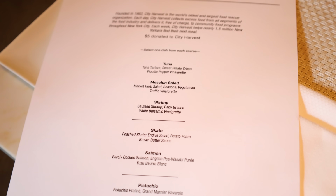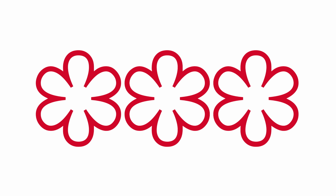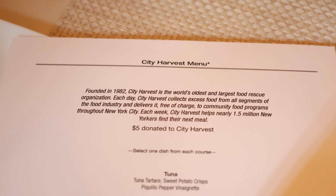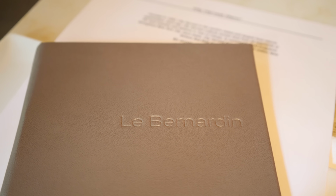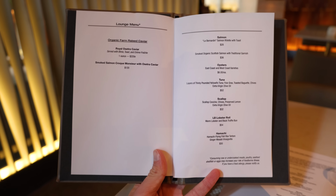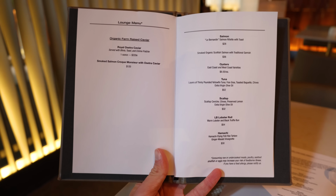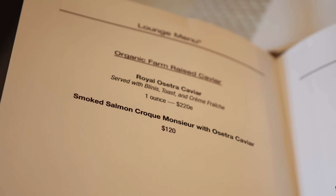Of course, that's a bit costly, but the fact that Le Bernardin is a 3 Michelin-starred restaurant in New York City and a portion of that cost goes to a fine charity, then I believe that's pretty good value. However, I wasn't in the lounge for the prix-fixe. I was going to be ordering a la carte. The selection was minimal. There was a caviar service and a very decadent-sounding croque monsieur for $120.